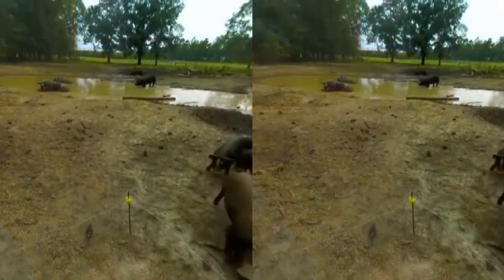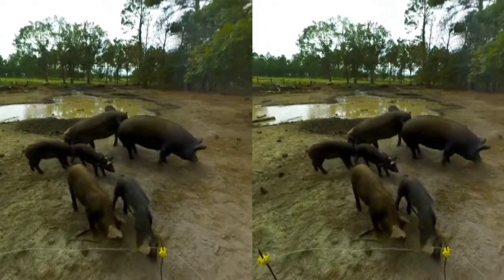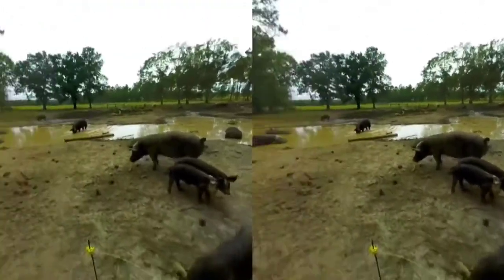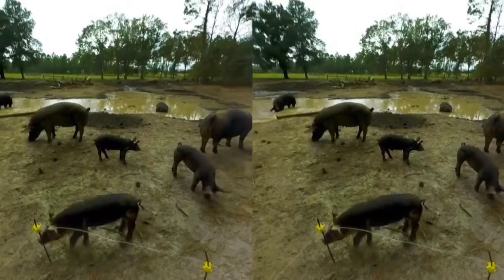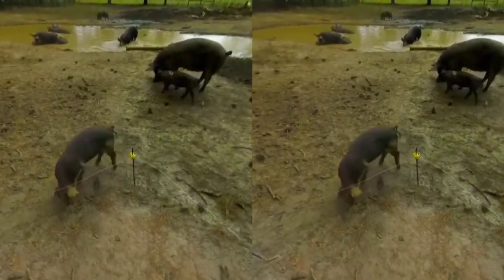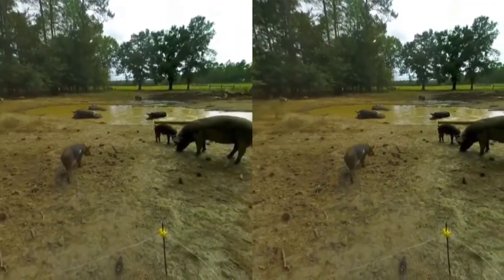A very small number of farmers give their pigs unlimited access to a natural environment, such as this pine tree forest. This is as close to replicating the way a pig would live out in the wild as a farm can get. These pigs can express all of their natural instincts, like rooting, wallowing, and nesting. You won't find any crates or huts on this farm, and all of the breeding happens naturally.